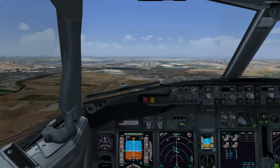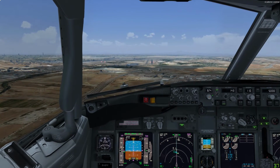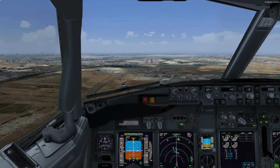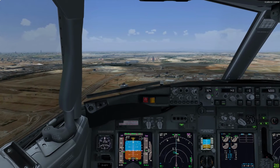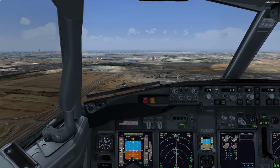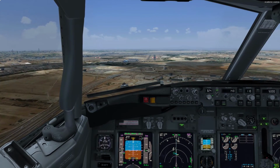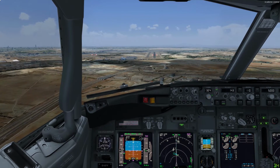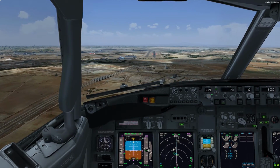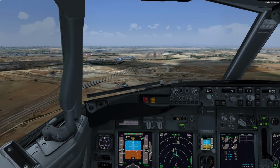And we've definitely got a strong wind now. 14 knots crosswind. I really do hope I don't have to go around. Gonna leave it until the last minute to disconnect. There's 1,000 feet.